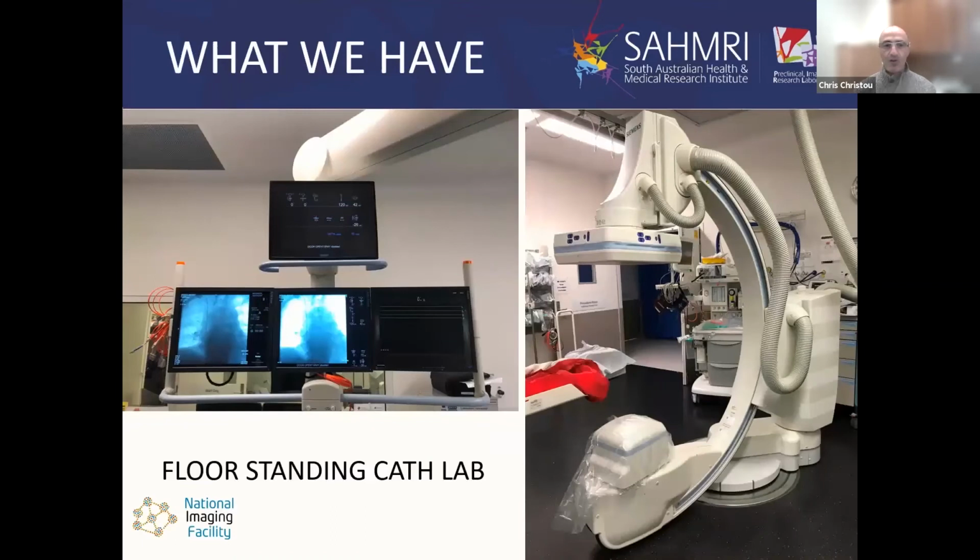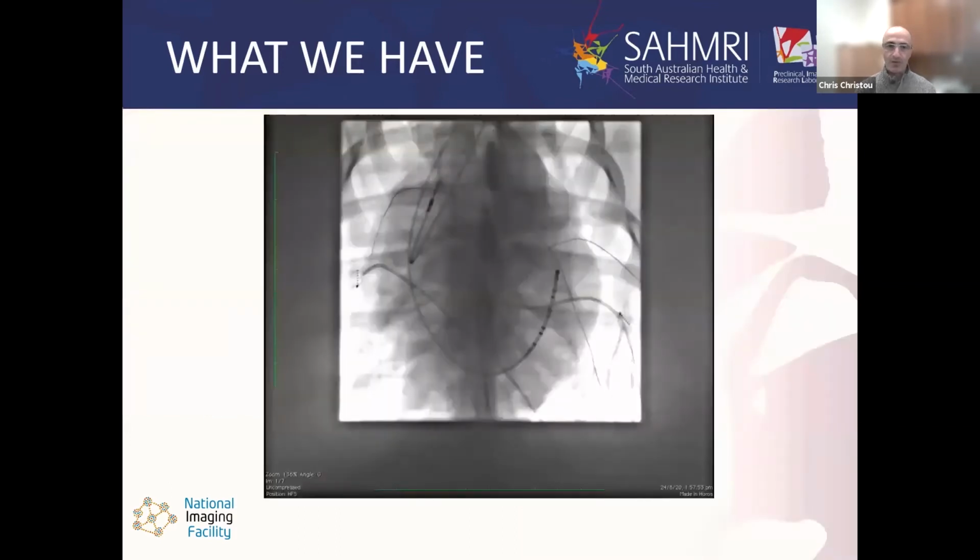Our cath lab is newly installed, so any cardiac work can be done through there, passing catheters up with our fully equipped floor standing C-arm, and cardiac surgery, and the sort of images you can see. This one's a really, really short video. It's 2 seconds worth of just checking where your catheter is when you're placing it up through the femoral.